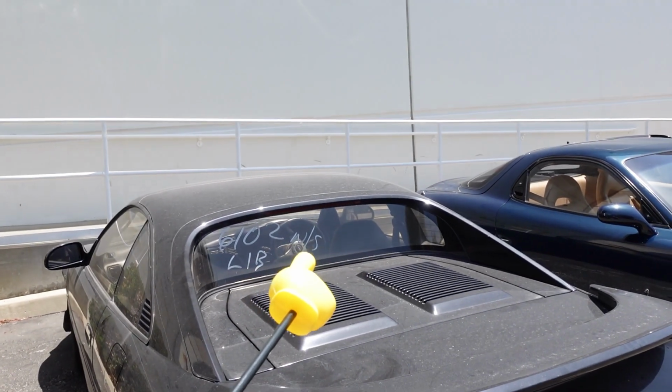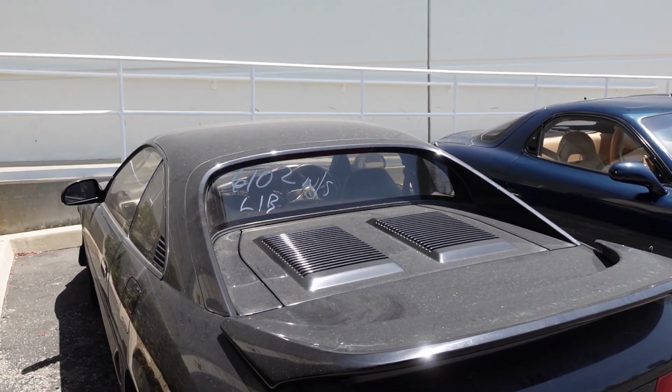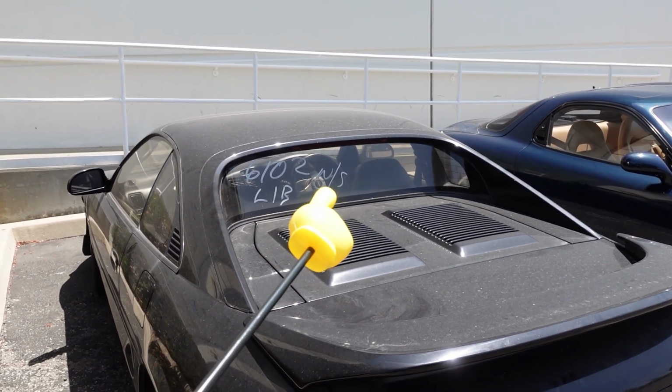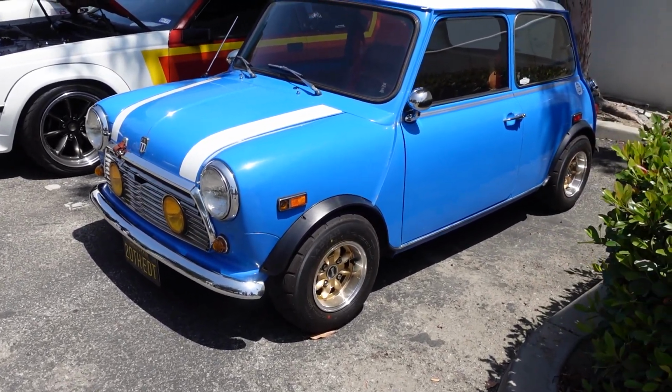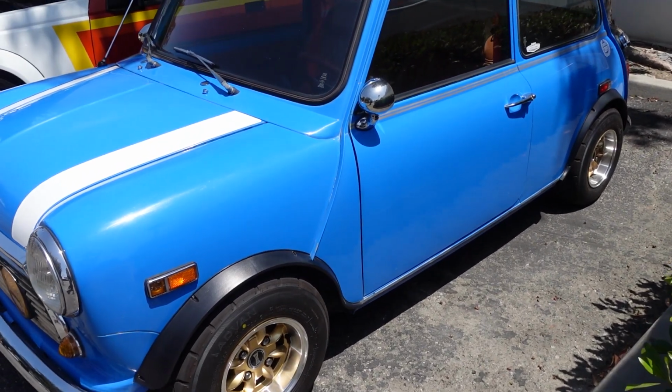Usually the dealer, they put WS for wholesale, like they don't want the car anymore. So I kind of feel bad for this car that it says wholesale on it. But this Cooper's cool. Although I'd just rather get an AW11.